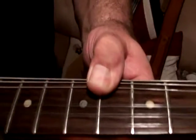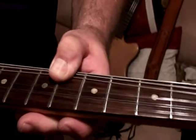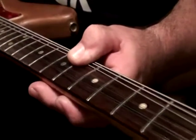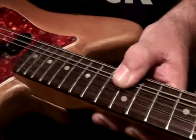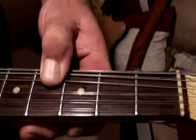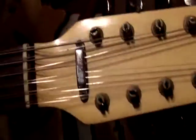The rosewood on this is excellent. I want you to see these frets. Look, almost 100%. I would venture to say even 98% life left, all the way down to the bottom. And they did put pearloid dot inlays in there. The nut is original. Everything is original, right down to the F tuners, which is vintage.